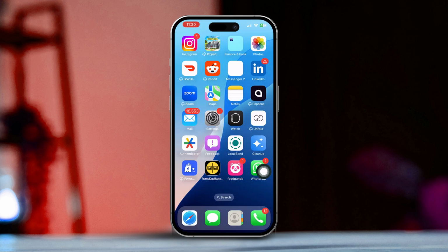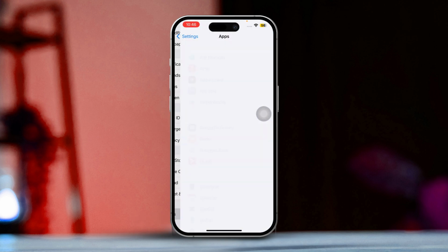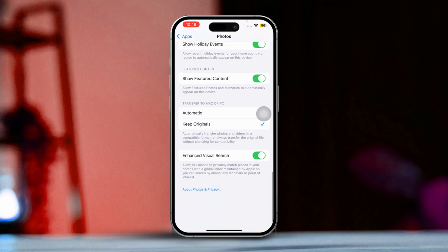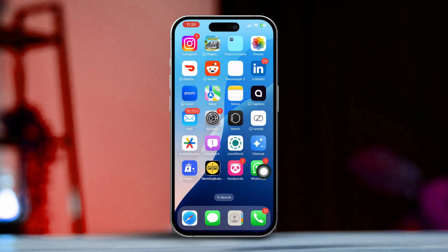Solution 6. Enable download and keep originals. Open Settings, scroll down, tap Apps. Scroll down again and tap Photos. Scroll down one more time. Ensure that the Keep Originals option is selected. This setting makes sure all your original photos are downloaded to your device from iCloud.